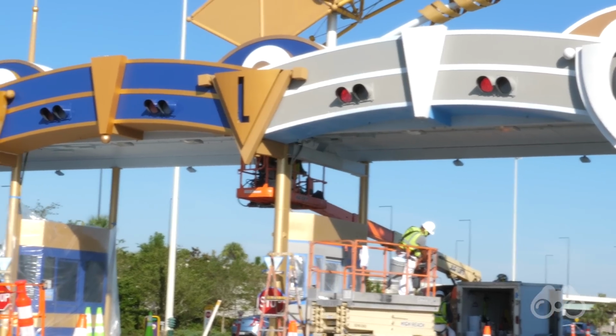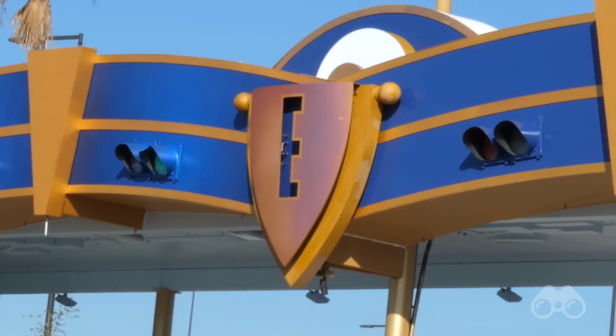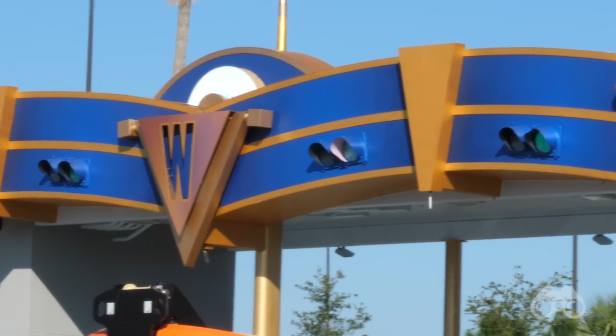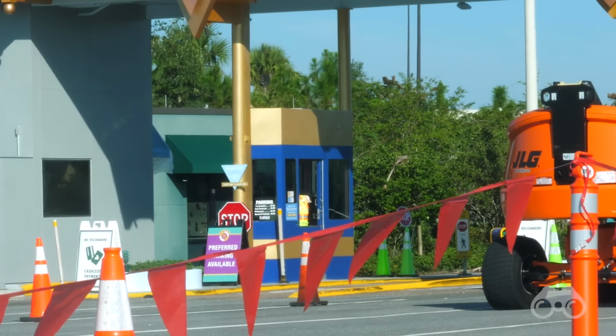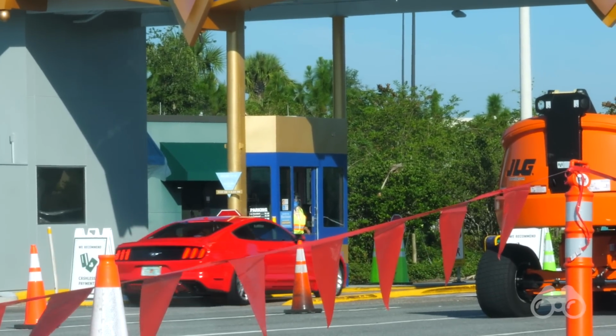And also the interesting thing that makes this paint job unique are the shields that spell out welcome that go across the parking toll. You can see they have this iridescent rose gold finish, which looks pretty cool. But the coolest part of the new paint scheme, in my opinion, is on the parking booths themselves. It has that dark blue and that gold look, and it looks really good. Let me know what you guys think.